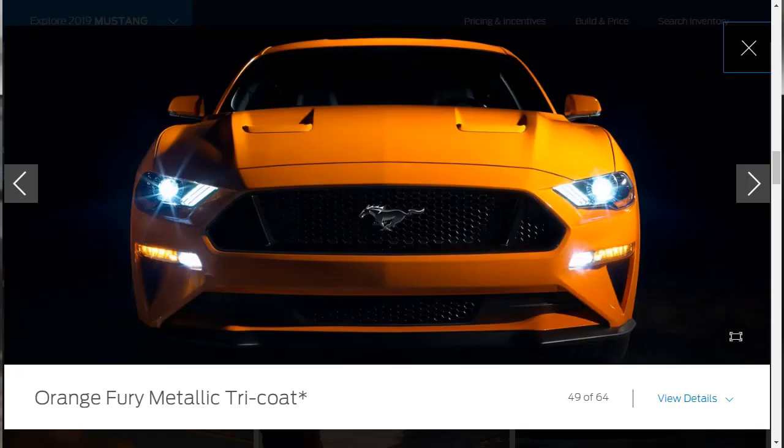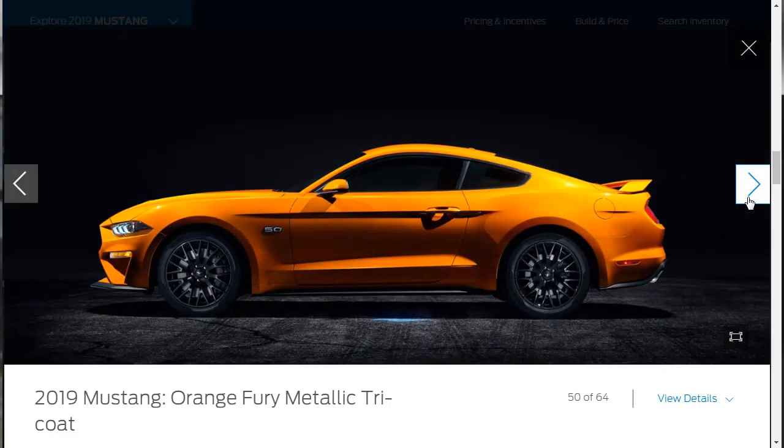Okay, so there's a series of these photos so we can get a nice shot of the design. So the Ford Mustang is very beautiful. This is definitely probably the GT. You know, it's got those heat extractors coming out of the hood. It looks very attractive. Yeah, here we go.